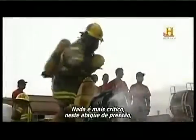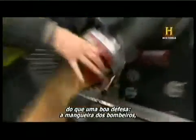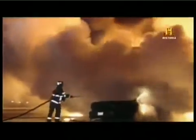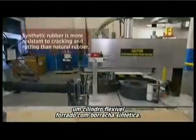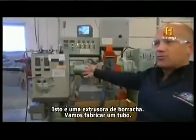Nothing is more critical to this high-pressure offense than a strong defense, and it comes from a fire hose. A flexible cylinder lined with synthetic rubber. This is a rubber extrusion machine. We're making a tube liner.